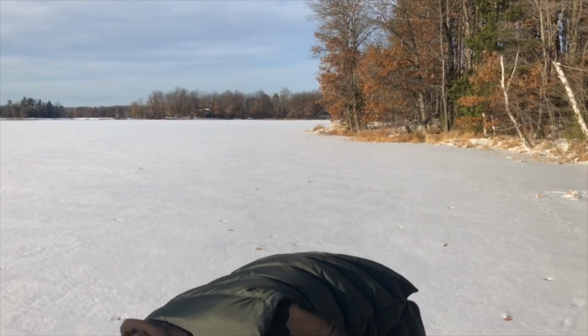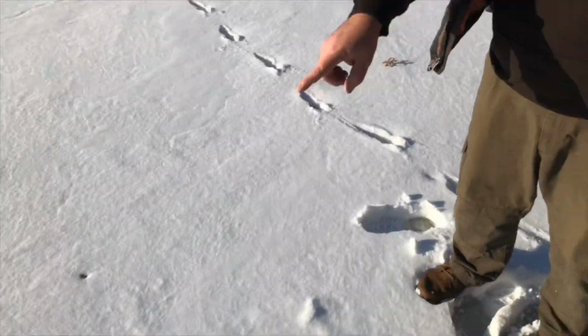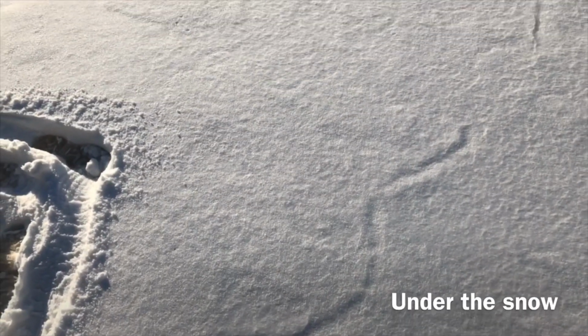Otherwise, there's a little bit of damage right here where he could have come out, but I don't see any sign of a trail here. So I'm guessing he trailed further under the snow. And in fact, if you'll look at this weird zigzaggy line in the snow, that is very likely a vole trail.